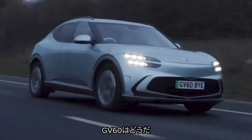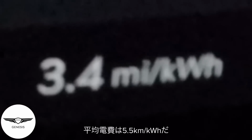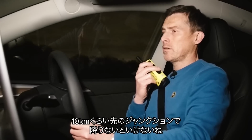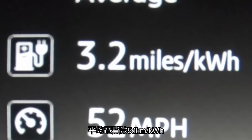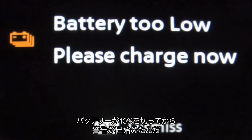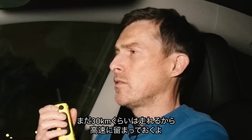What's the GV60 saying? Things aren't so rosy for me here. I'm at 6% battery, 16 miles of range, 3.4 miles per kilowatt hour. Gonna find a junction in 7 or 8 miles and have to peel off. What's happening in the Nissan? 9% battery and it has a 22 mile range, 3.2 miles per kilowatt hour. But when the battery hit 10%, a warning came up saying battery's too low. We'll stay on the A1M because I've got 19 miles left, so it's fine.